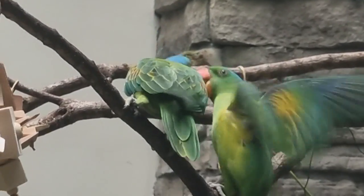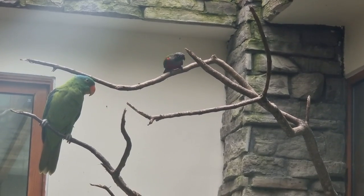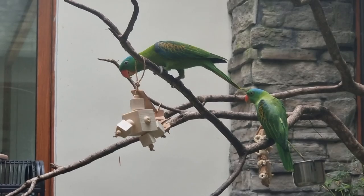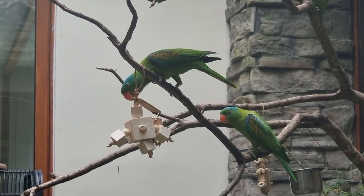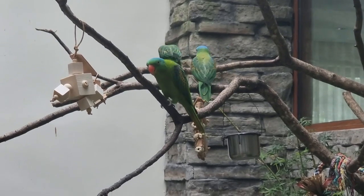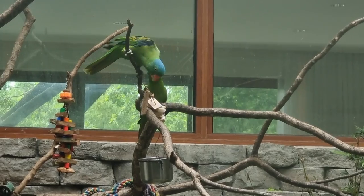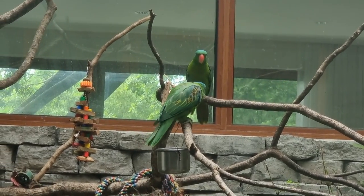Oh, now they're gonna fight over the toy. One of the conures is down to inspect. She's gonna scope out the toy. There we go. Awesome. Yay. They're checking out the back toy now, the corn. Yay, now they're actually checking out this other toy, the small toy.